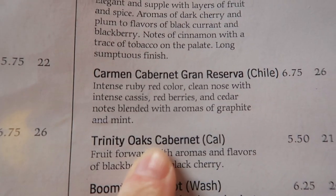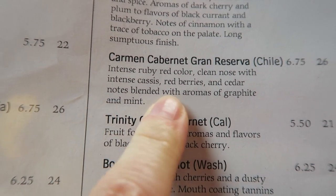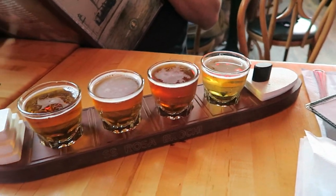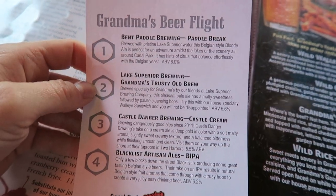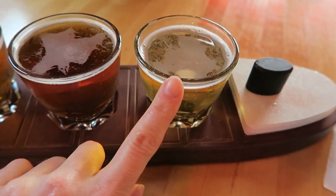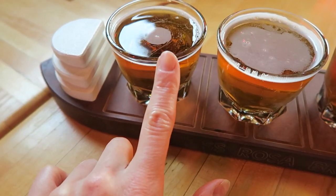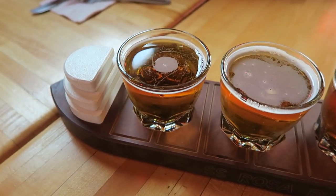I ordered this wine. I thought it sounded really interesting with the graphite and mint aroma, but it's supposed to be full of red berries, and that cedar note's going to be really yummy too. Oh, it's a ship. I didn't even notice that. That's really cute. Oh, here, honey, you are going to get to try the Bent Paddle. All these are locally brewed: the Bent Paddle Brewery, the Lake Superior Brewery, the Castle Danger, and then the Blacklist Artisan Ales IPA. Actually, it's a Belgian IPA.